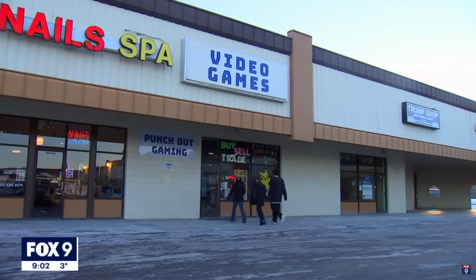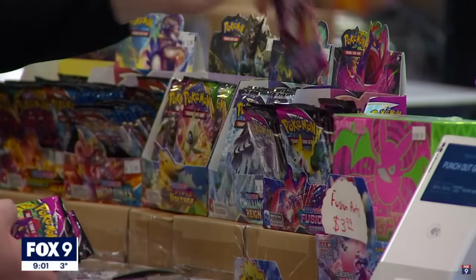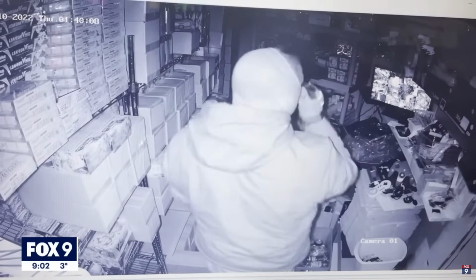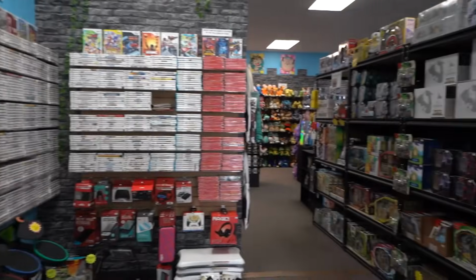Well guys, as long as I'm on this massive journey for a collection, I figured I'd make a 30-mile detour out of the way to stop at Punch-Out Gaming. Really big gaming store here in Minnesota. And I don't know if you remember from the news, but this is actually the one that was robbed back during the pandemic. They had a hole broken through the side of the wall, and thieves came in and took a bunch of stuff. So I wanted to give them some of my business, maybe pick up some modern packs, even though I don't really collect modern, as well as see what else they have to offer here. This place looks really amazing, so hopefully it lives up to the hype.